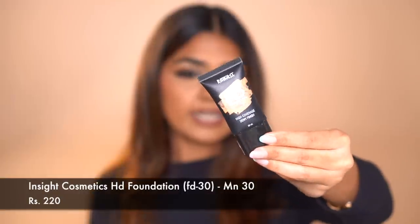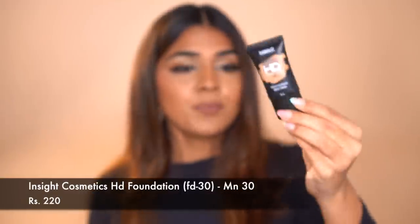The next one is my new favorite again since the past 1-2 months, which I've been using. This is the Inside Cosmetics HD Foundation. Now this, I don't have a perfect shade. I mix kind of 30 and 35. It's still quite dark on me, but it looks so beautiful and I really like it.